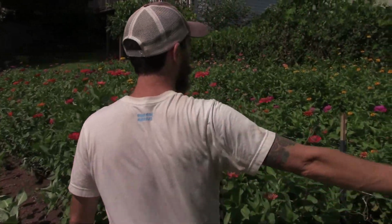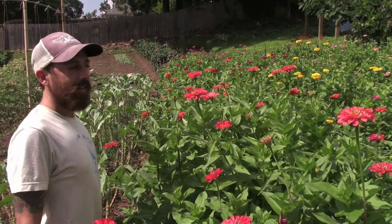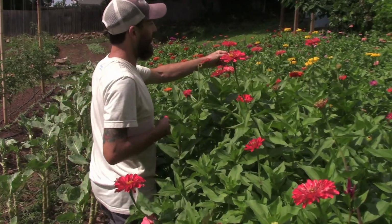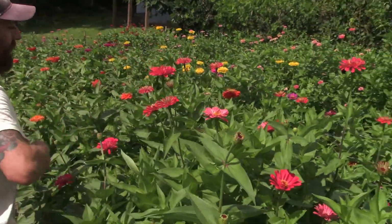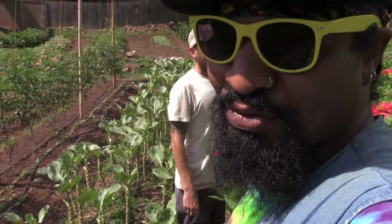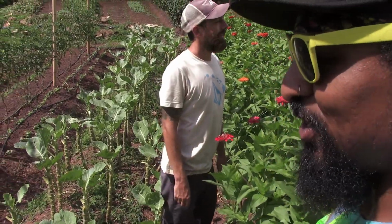Yep. We've got another big mass of flowers up here, mostly zinnias. Right. They're almost taller than you. Dang. Yeah. These are some big zinnias out here. You gotta have the pollinators, especially when you're farming this big. All those different plants and things need pollination so they can fruit.